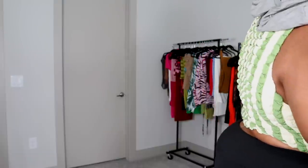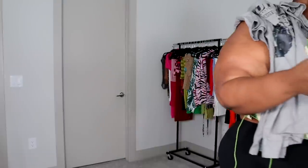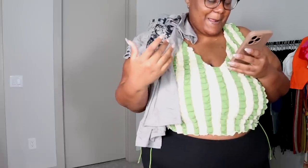Oh, you see, it was a two-piece. I just didn't get the second part. My bad. I thought it was a set because in the picture it shows a set. When I read the title, it's just a top. Oops, I did it again.